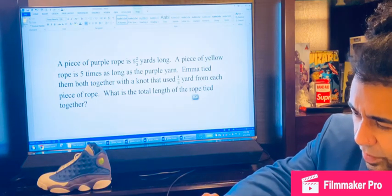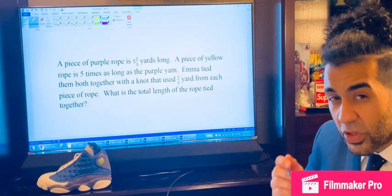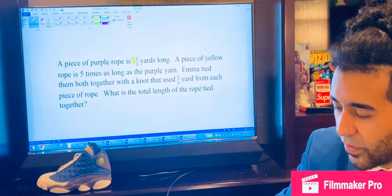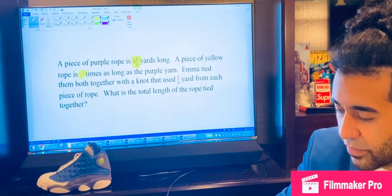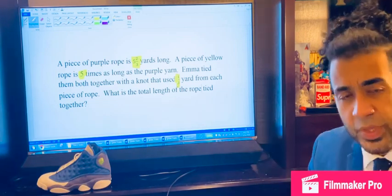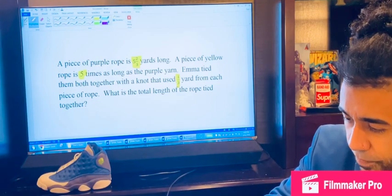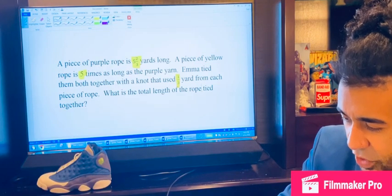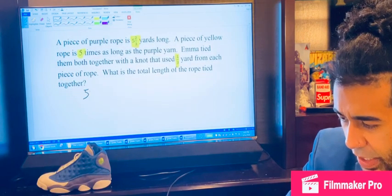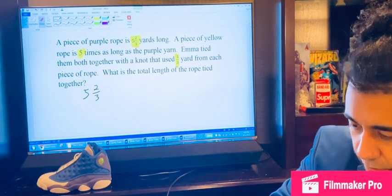Let's highlight some key information. Let's highlight our numbers. I always start by highlighting numbers. I don't know if I'm gonna have to use all of them, but math kind of comes down to numbers. So let's highlight this 5 2/3 and this 1/3. So we know that the purple rope is 5 2/3 yards long. That's the purple rope, right?